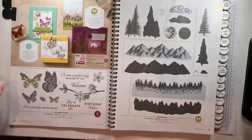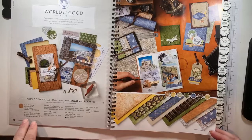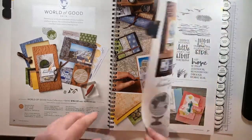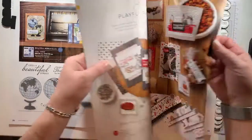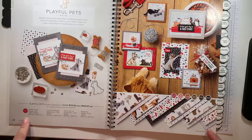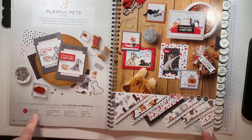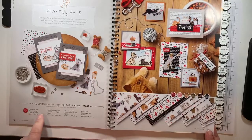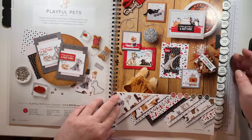I'm not going to go through every page. World of Good. This is a more masculine or gender neutral set, I suppose. Nice rich colors. I haven't decided if I'm ordering that one yet, but the person I was working with yesterday is going to. Playful Pets. This is one we haven't seen before because it wasn't on the pre-order. This is cute. Actually, that Schnauzer reminds me of Lady and the Tramp. I don't know why, but it does. And the cats. It's very cute. Haven't ordered it yet. I don't know.